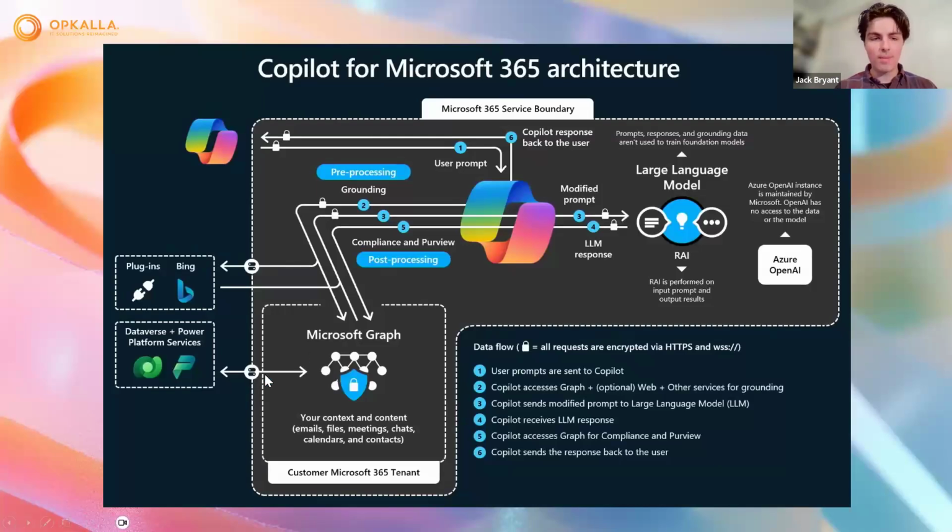It could also be going to the web. And then on the side, you'll see Dataverse and Power Platform Services. You'll see plugins. These are things you can set up. They don't necessarily come out of the box. However, the exception to that is the web piece, which does come out of the box. But extending the Microsoft Graph, that's a big conversation.